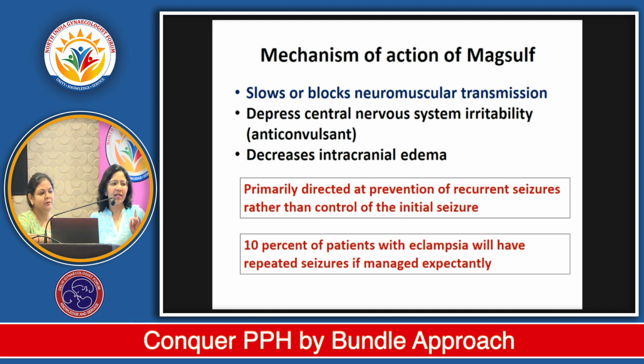Just one small thing about how it prevents seizures. We'll not go into much detail, but because it is not an anticonvulsant drug, we don't give it in epilepsy, but it is very commonly given for prevention of fits in eclampsia. So what does it actually do for the patient? It is used for prevention of recurrent seizures rather than control of the initial seizure.